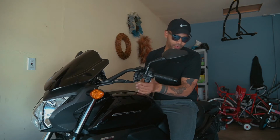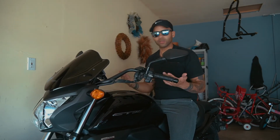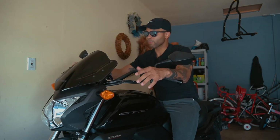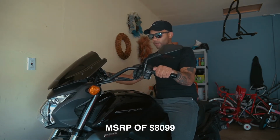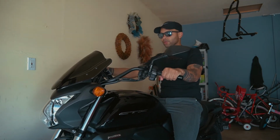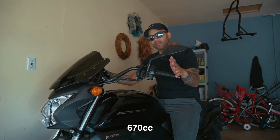It's a pretty powerful engine in my opinion, especially for me and what I use it for. I mostly use it to commute to work. It's an automatic 6-speed, so it has the 6 gears. So this bike is specifically engineered to make motorcycling more approachable, affordable, and fun to ride. And I can definitely attest to all of those things. I think it's a very fun bike to ride. The engine is 670 cc's.